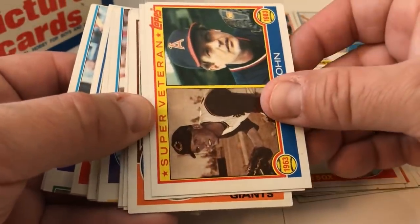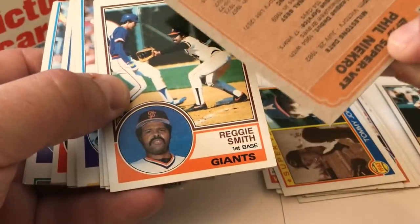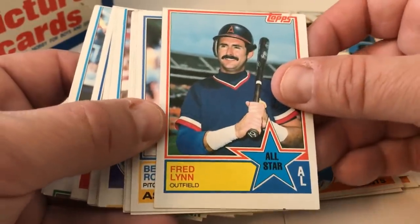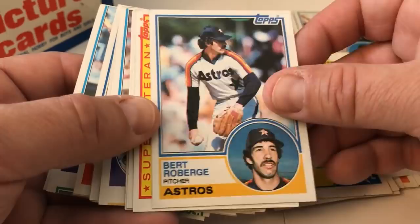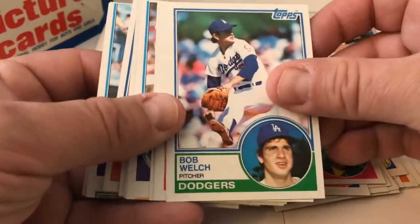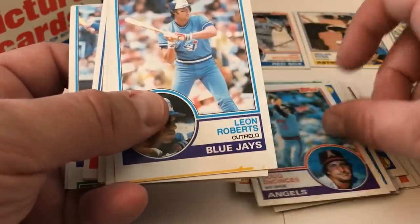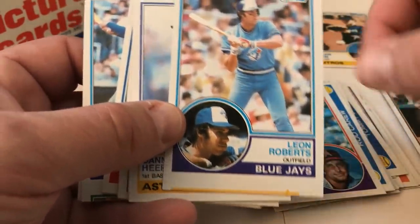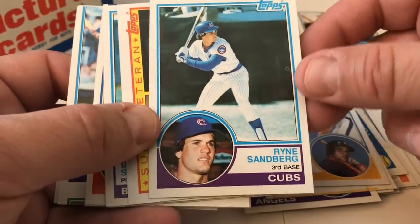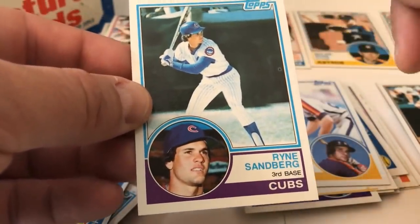Steve Trout, Tommy John, Veterans card. Phil Niekro, Super Veterans card. 411. No, that's not the one we need. 410. Reggie Smith, Fred Lynn All-Star with the Angels, badly cut again, way off center. Bruce Bochte, Louis Tiant, Super Veteran card. Dwayne Murphy, Bob Welch, Rod Carew, Super Veteran, nice. Doug DeCinces, Leon Roberts, you can see a badly cut card right there. Danny Heep, Ryne Sandberg. This centering looks pretty good in the front, I will say. You can see the little print error there.